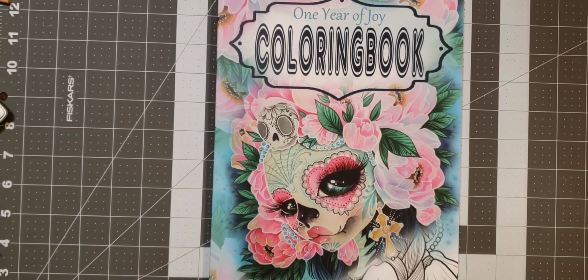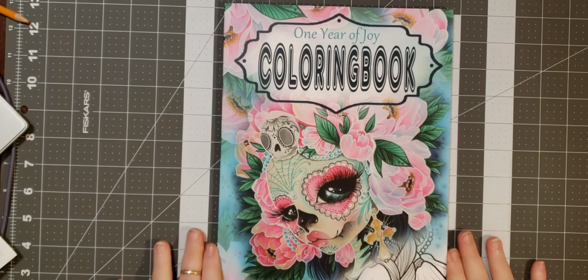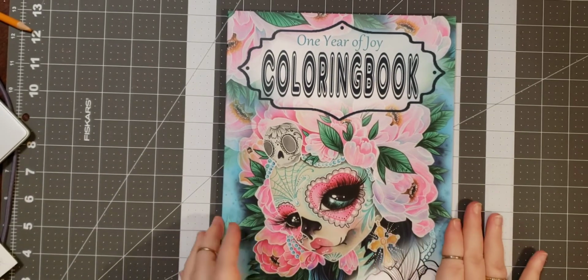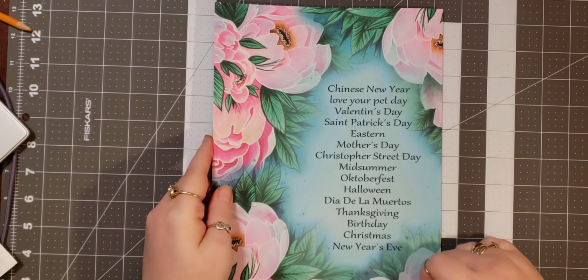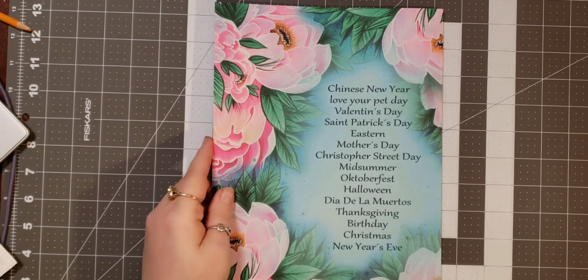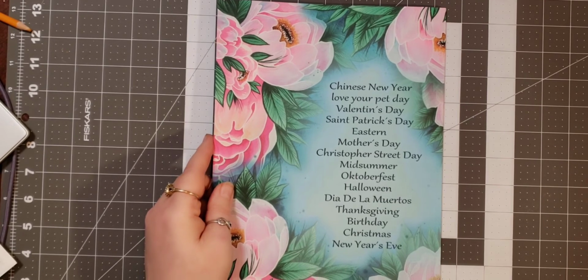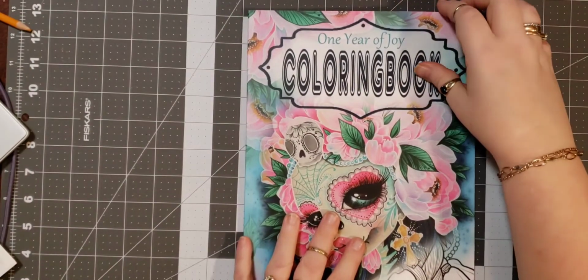I think I'm going to bring you guys up just a smidge. And I am going to flip this book again. It goes through all of the holidays. So we got the Chinese New Year, Love Your Pet Day, Valentine's Day, St. Patrick's Day, Easter, Mother's Day, Christopher Street Day, Midsummer, Oktoberfest, Halloween, Dia de los Muertos. I am probably slaughtering that. Thanksgiving, a birthday, Christmas, and New Year's Eve. Again, it's going to be 25 images.